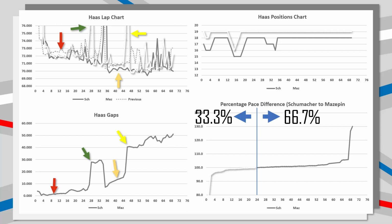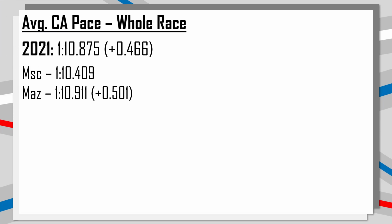Then as we can see for both drivers from laps 52 to the end of the Grand Prix, they are both hampered and absolutely mullered by the blue flags, where the gap is all sorts of wiggly and the lap times are just even more wiggly. But taking a look at the lap times of the two Haas cars, we can see that their pace was again half a second quicker.